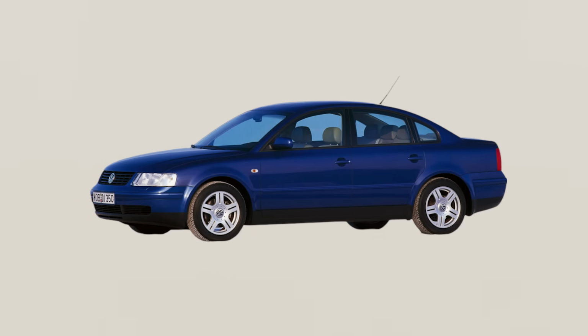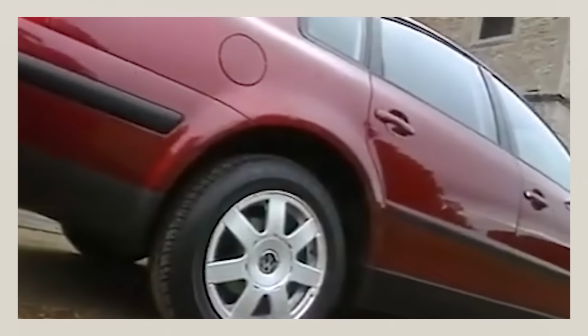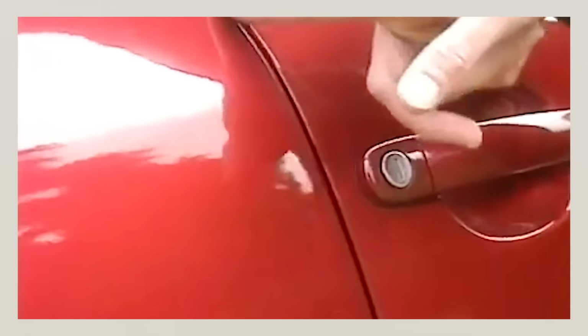The car looks like it's been carved from a single block essentially, and is clean, sleek, and functional. With a particular highlight being the pronounced wheel arches, the entire design is characterized by smooth, straight lines, including the shut lines, and Volkswagen really focused on making the panel gaps as thin and as uniform as possible. Perfect, thin, narrow, millimetrically precise.